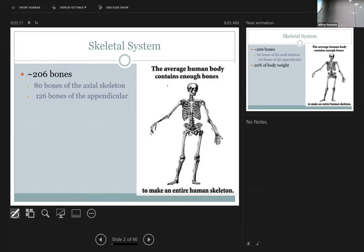And you'll see, we split the whole skeleton into an axial skeleton, right down the axis of your skull, your vertebrae, your ribs, and your sternum. And then everything that hangs off of it, like an appendix of a book, is the appendicular skeleton. And that's your limbs. There are a lot of bones in the appendicular, because we're talking about all the toe bones, all the finger bones.